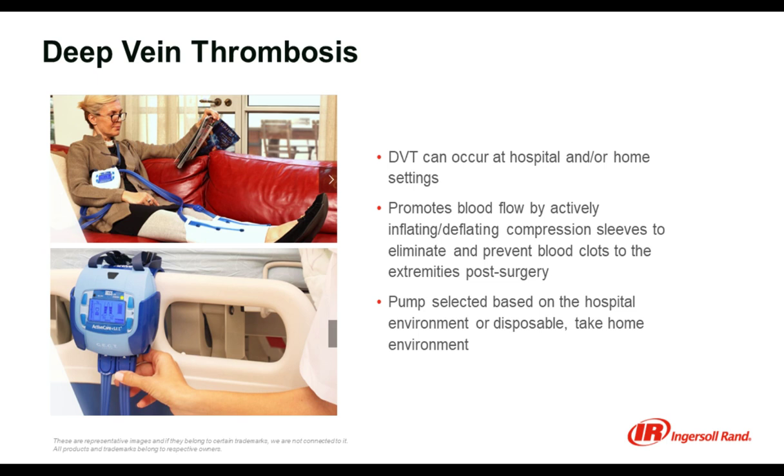Lastly, for the different home therapy options, we want to touch base on deep vein thrombosis. So this therapy can occur in a hospital, a clinic setting, or in a home environment. Deep vein thrombosis therapy promotes blood flow by actively inflating and deflating compression sleeves. And these are used to prevent blood clots in the extremities post-surgery.